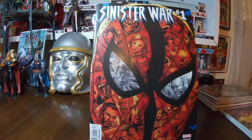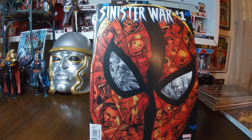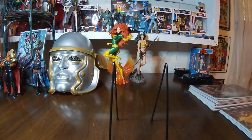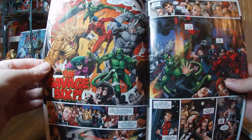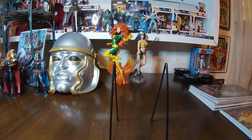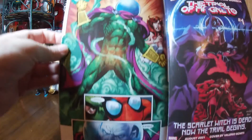Now this is going to be the only single issue that I get. I will buy the trade for it later on. It's just a lot to keep up with, along with all the other books that I got coming out, so trying to keep that cost down a little bit. But looking forward to seeing this. This has been building up in the Amazing Spider-Man for a while. But you're basically going to have the Sinister Six facing off against the Savage Six. So should be some good stuff.